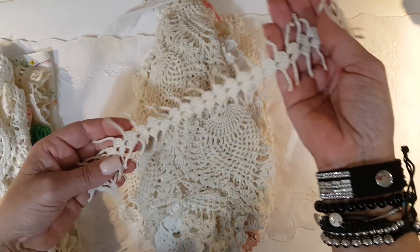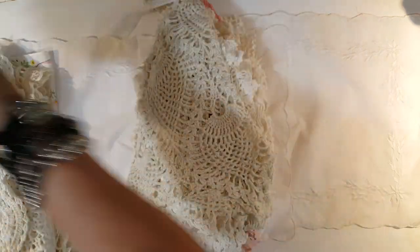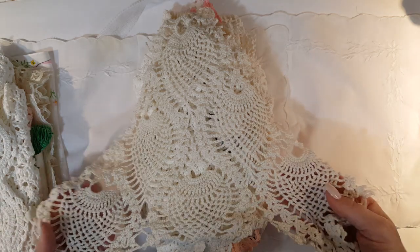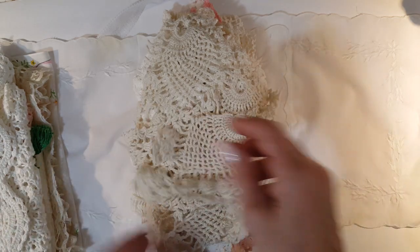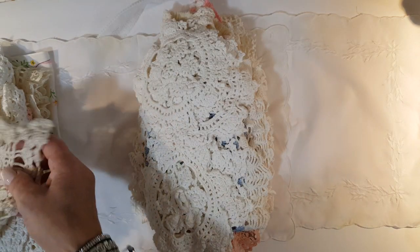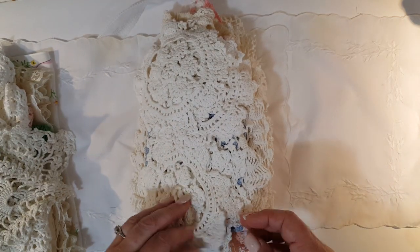And this is a doily that I cut up. This is just bits that I had left over after cutting and cutting and cutting. There's some string in here on this thing. This was huge, and I cut it up and used it and used it and used it. So I thought I would share the rest of that.